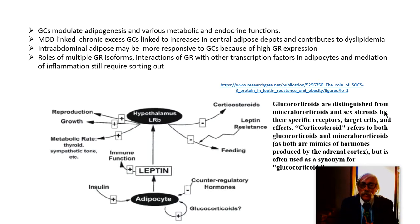Glucocorticoids modulate adipogenesis in various metabolic and endocrine functions. Major depressive disorder is linked to chronic excess glucocorticoids, which are linked to increases in central adipose depot and contribute to dyslipidemia. The intra-abdominal adipose, which builds up, may be more responsive to glucocorticoids because of its high glucocorticoid receptor expression. So you've got to remember that the receptor also modulates. So even with high circulating glucocorticoids, that's why you can have either synthesis or degradation of triacylglycerol, depending on whether or not you get to the correct pharmacokinetics and pharmacodynamics of these compounds associated with either drug delivery or drug utilization.